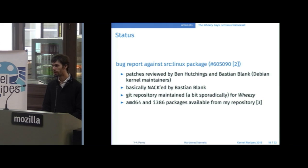Basically, because it was too invasive and there was no interest from Grsecurity upstream in pushing things to mainline. So I kept maintaining my patches personally on my own repository and published AMD64 and x86 packages on my own Debian repository. It was indeed non-trivial because the Debian kernel is heavily patched, and the Grsecurity patch is supposed to apply against vanilla. So I had to port the Grsecurity patch to the Debian kernel.